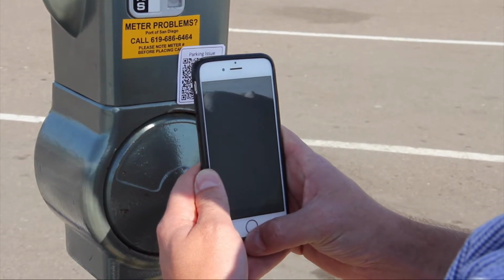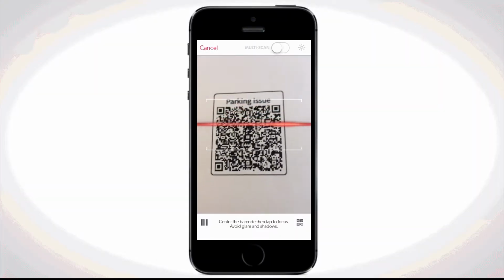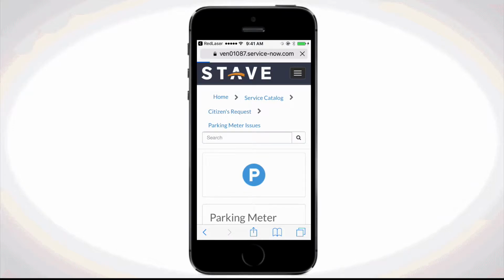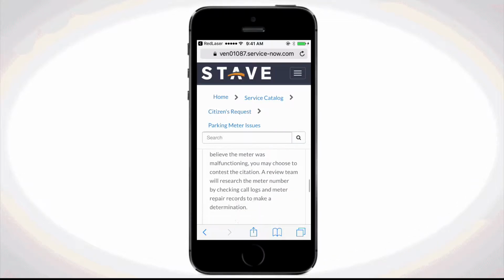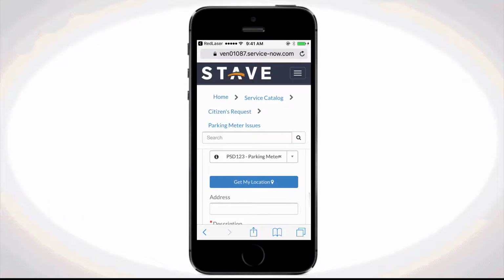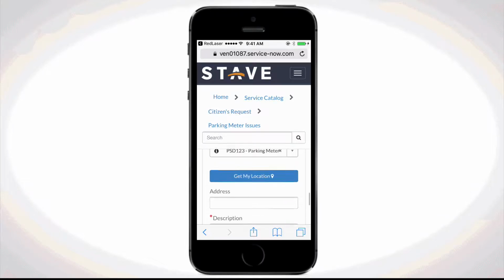But what we could do is put a QR code on the meters, just like the meters today have a phone number, and allow the user to scan a QR code on a parking meter that they might be having an issue with, and on his or her device, it could bring up the portal and automatically go to the parking meter issue page. And what's great, because the QR codes are unique, automatically tag the asset number of that specific parking meter. So we'll know exactly which parking meter is being problematic for that user.